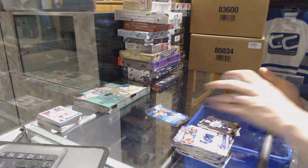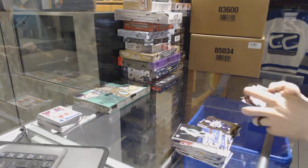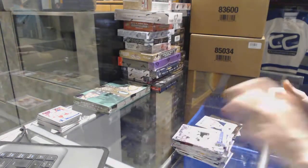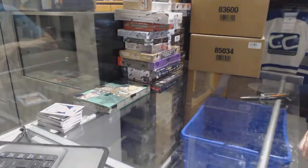Base. And we've got a portraits for the Winnipeg Jets, Mark Scheifele. All right, going next, the 01-02 Parkhurst and 13-14 Select.